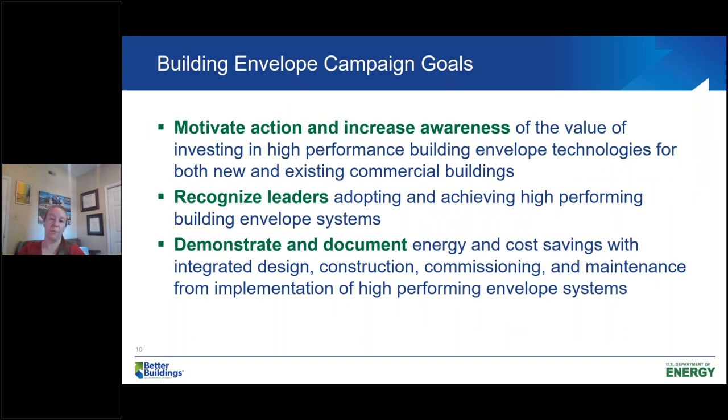So for the Building Envelope campaign, what are our goals? We have put this into three main categories. The first is to motivate action and increase awareness of the value of investing in high performance building envelope technologies. We feel like this has been a really underutilized space in the past, and so we want to help spur some market transformation in this area. We want to recognize leaders who are doing this by adopting and achieving high performing building envelope systems. And we want to demonstrate and document the energy and cost savings that can be achieved with the integrated design, construction, commissioning, and maintenance of these high performing building envelopes. Next slide, please.